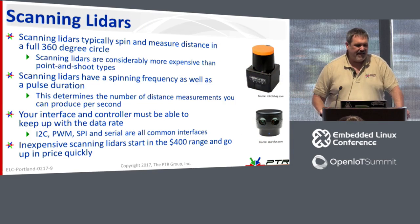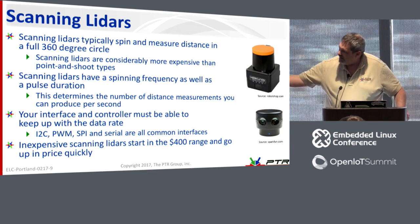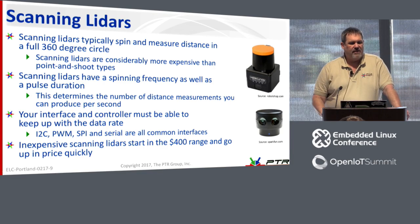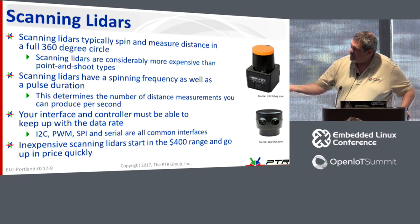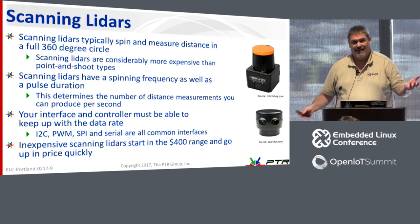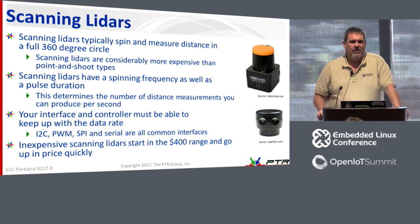So scanning LIDARs, these typically move in a 360-degree range. They will also, like you see here, have their two eyes, their emitter and their detector. And these particular LIDARs can be very expensive, unfortunately. This one here is not available yet. It's a model that will become available sometime, they say, in the late March, early April timeframe. It was actually a Kickstarter campaign. And if you take it apart, it actually has one of the Garmin units inside of it.